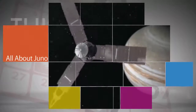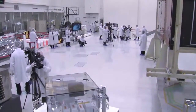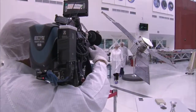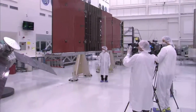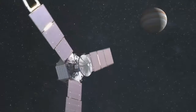On July 4th, NASA's Juno mission will become the first spacecraft to enter into polar orbit around Jupiter. The Jet Propulsion Laboratory in Pasadena, California held a media day on June 9th, featuring details about the mission and various hardware models, including a giant solar panel as big as a tractor-trailer and a titanium vault used to protect Juno's instruments from sizzling radiation on its journey to our solar system's most massive planet.